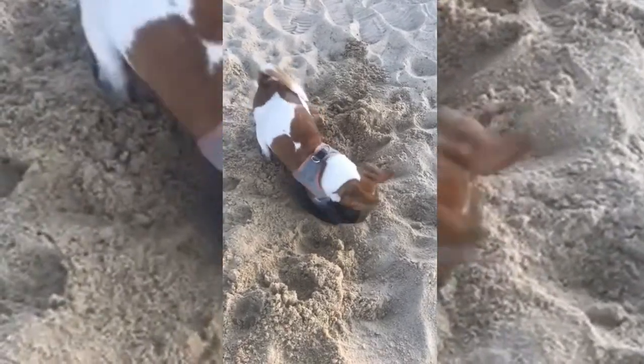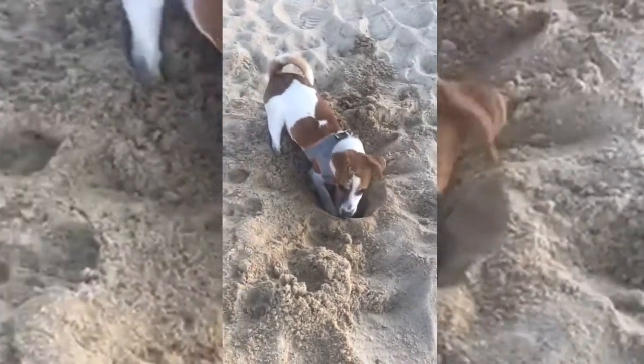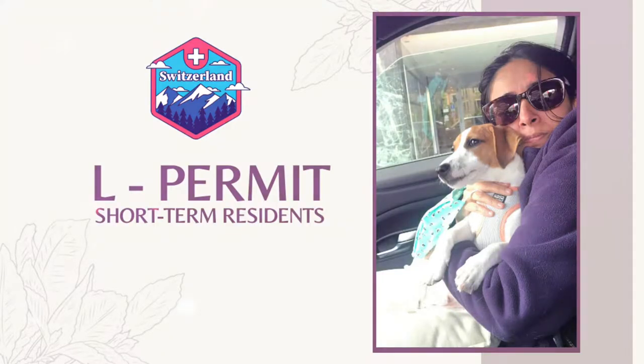Let's deep dive and understand the various permits. L permit, short-term residence. EU EFTA nationals are entitled to this permit provided they are in possession of an employment contract valid from 3 up to 12 months. Employment contracts of less than 3 months duration within a calendar year are not subject to a permit but are regulated via notification procedure.